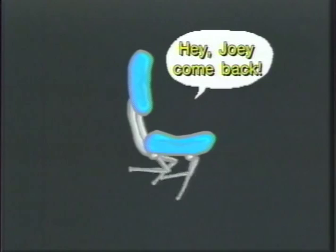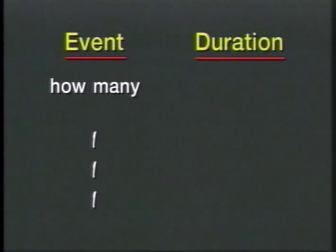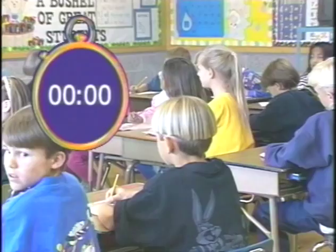For example, if you want to know about a student's out-of-seat behavior, event or duration recording may work. Event recording tells how many times the student is out of his seat during a time period. Better yet, duration recording tells the frequency and how long the student is out of his seat. To record duration data, start the stopwatch when the student leaves her seat.